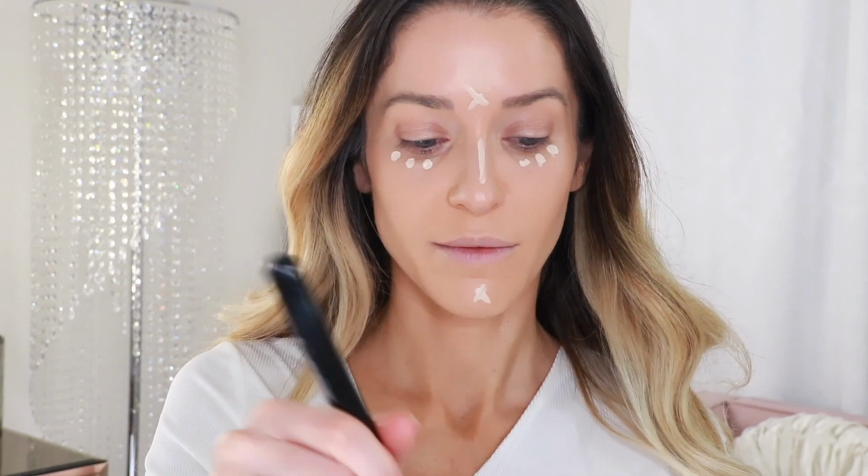Now that I've applied my concealer, I'm going to take half a pump of the Blanc Rosy Light Drops. On the back of my hand, I'm going to pick that up with my concealer brush, and then I'm going to blend.